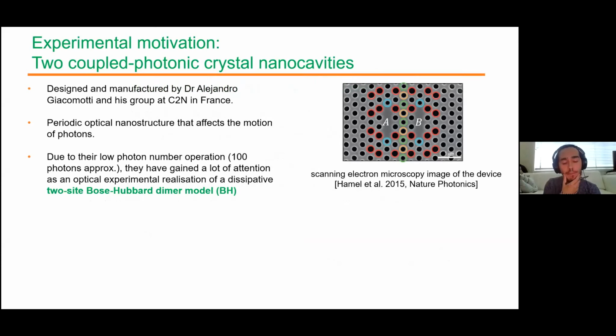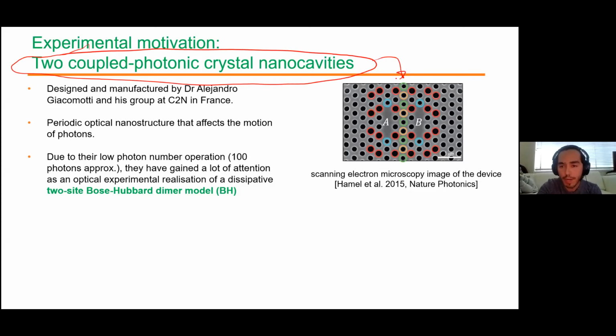This group are our collaborators. We're working alongside them. And this particular experiment is related to two coupled photonic crystal nanocavities, which I'm just showing you here on the right. Now, for the people who may not know, a photonic crystal, you can imagine that it's a thin layer of indium phosphide where you drill holes in a periodic fashion. Now, if you drill holes in a proper way, you can actually change the optical properties of the device, and you can actually make photonic insulators out of them.